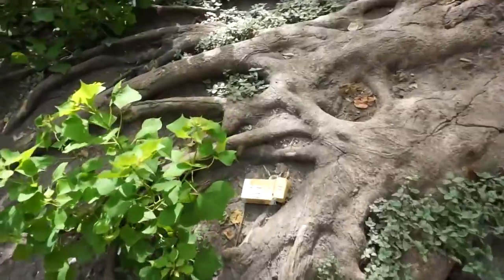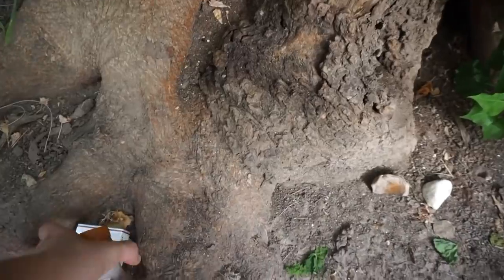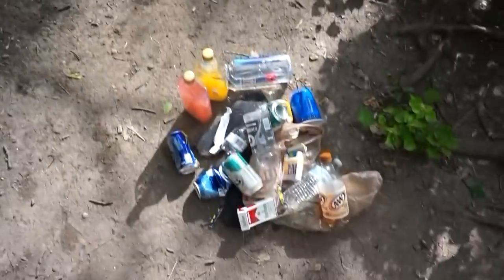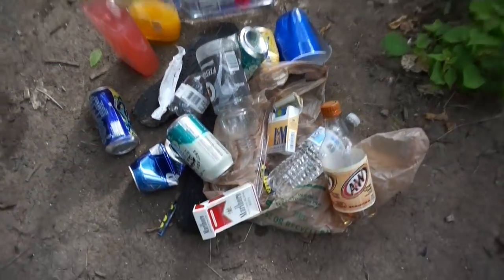We need gloves. This is all within a 20-foot vicinity of this one area. Seriously, I don't understand why people can't clean up after themselves.